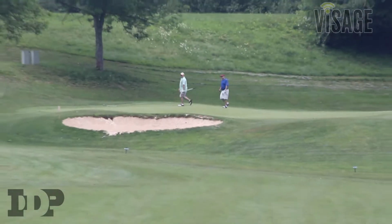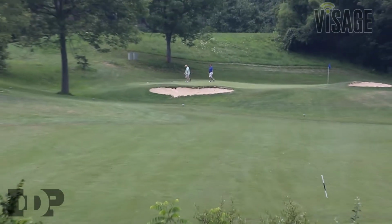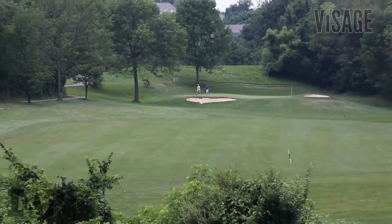It allows us to close off holes, instead of being cart path only on the entire course. If we want to close 3 or 4 holes down, we can do that very easily too by designating those holes as cart path only, putting in some zones that the players will drive through in the tee area that tells them cart path only on that hole. So it gives us a lot more flexibility in when we can operate off the paths.